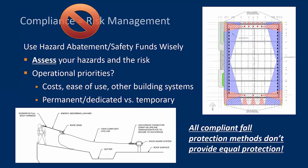Things that we think are helpful steps to consider as you're trying to manage your risk is to assess your hazards and your work tasks. Where is that greatest risk? Prioritize compliance and safety spending in terms of the dollars you have available where they'll do the most good, and address first things first. Some helpful questions to ask yourself from an operational standpoint as you're trying to prioritize things are, what work do we need to do up there and where? How often? What am I willing to pay for compliance? Are aesthetics important on my building?